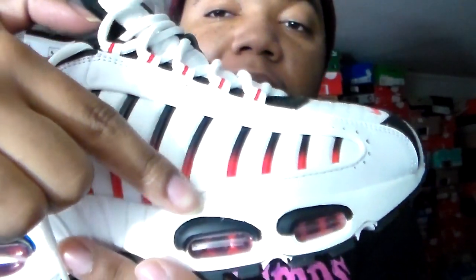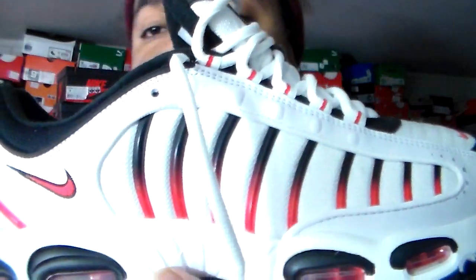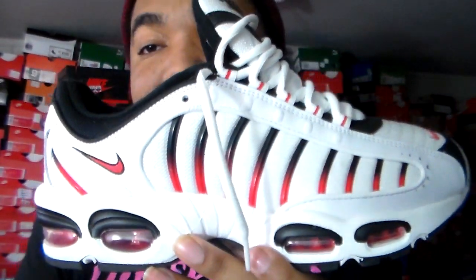I will say that the band around this right here, the embroidery, is actually 3M. Now to get that 3M effect, you probably would need to turn the flash on and take a picture.